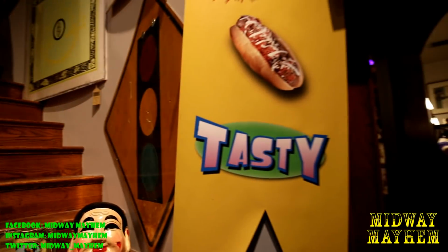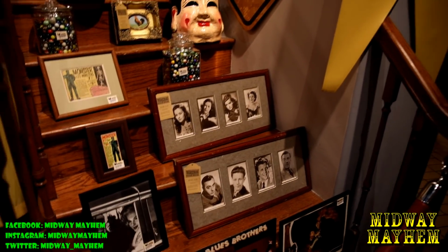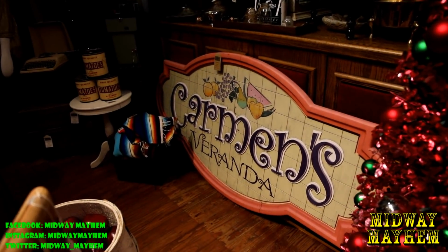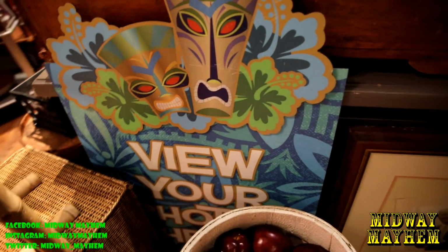Yum Pizza is still there. Same with the Tasty Meatballs. We have the photos up on the staircase. Wakita sign. Yep, still there. The veranda sign right over here has not left. Some other items, looks like from Christmas. That's gonna do it, at least for over in this area. Volcano Bay sign right there.